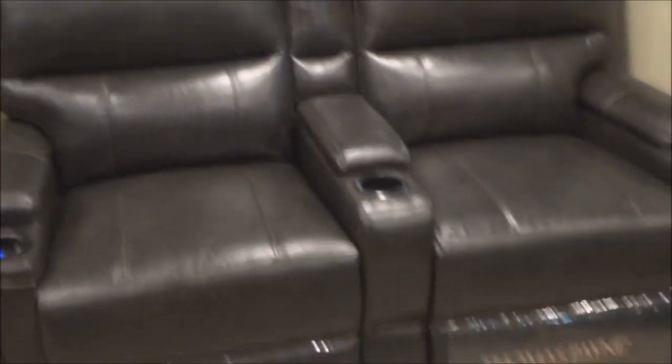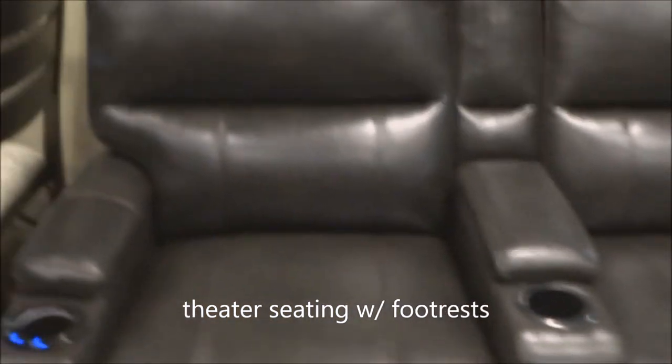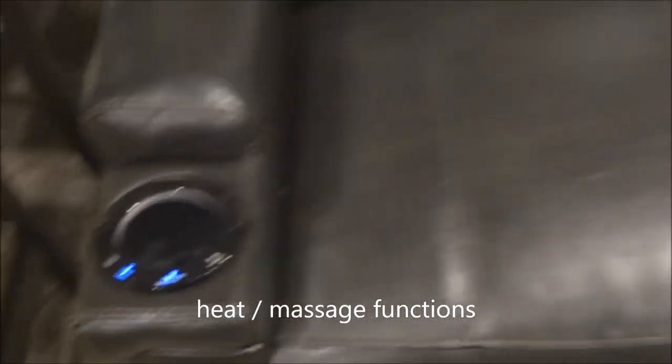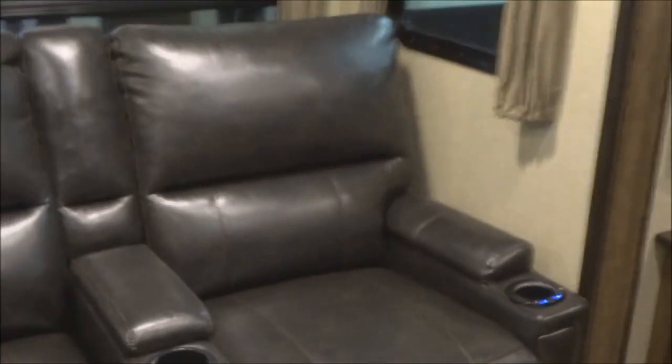All right, moving along down here, we do have the theater seating. Here's your theater seating. Now, that does include the pull-out footrests, as well as the lit cup holders. Why are they lit? Well, so that way you can activate the massage or heat functions if you should so wish. A little bit of storage there in between the number one and number two one there for your favorite beverage. And on over to here.